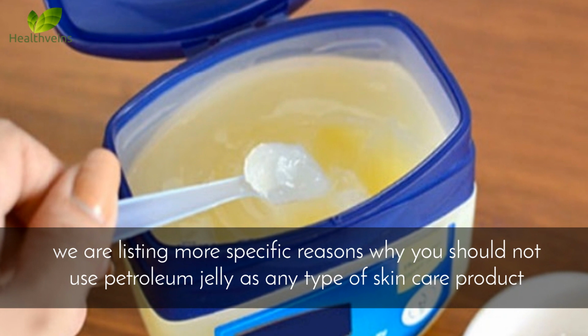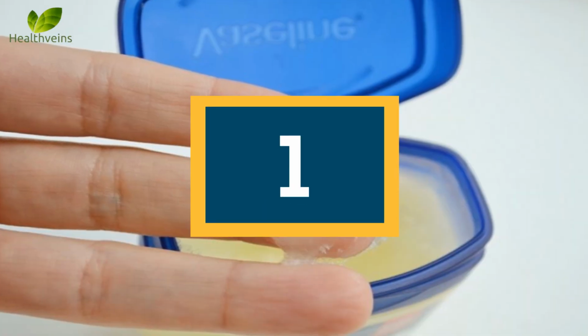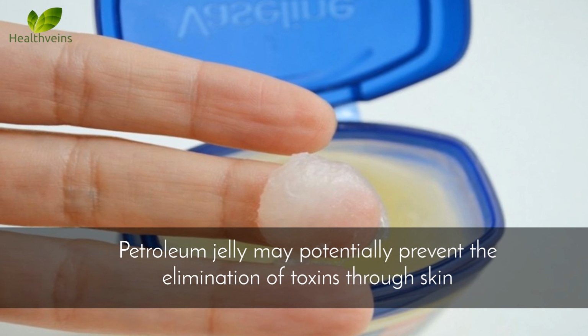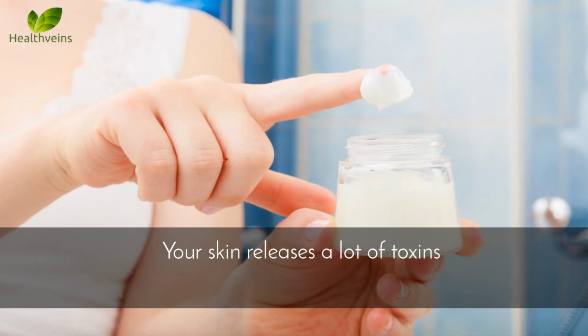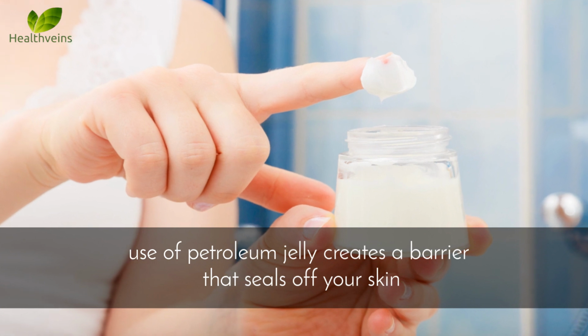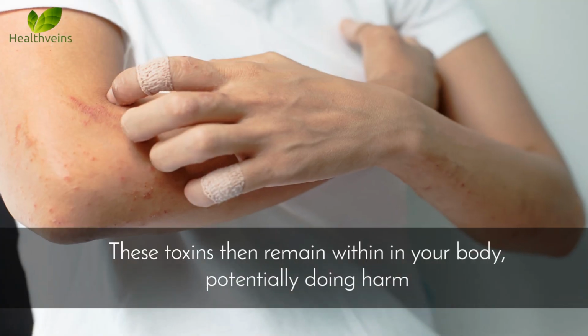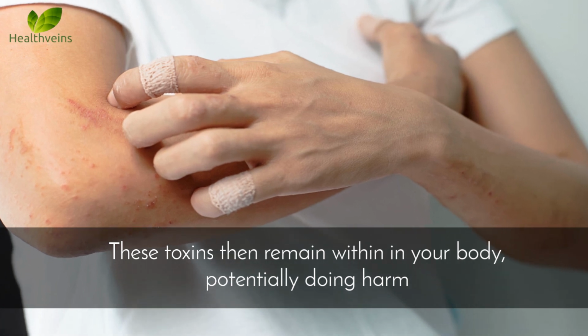Number 1. Petroleum jelly may potentially prevent the elimination of toxins through skin. Your skin releases a lot of toxins. Use of petroleum jelly creates a barrier that seals off your skin. These toxins then remain within your body, potentially doing harm.